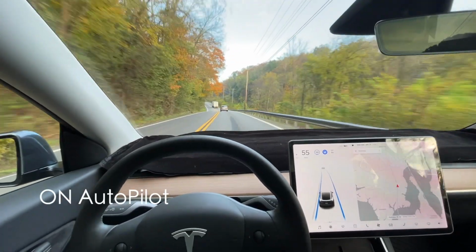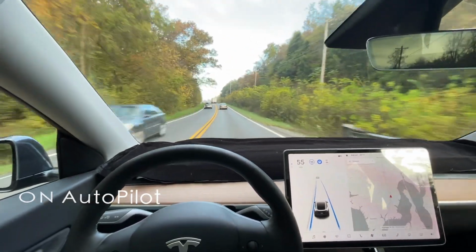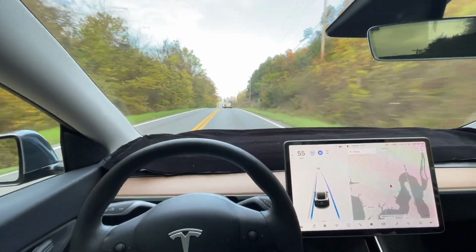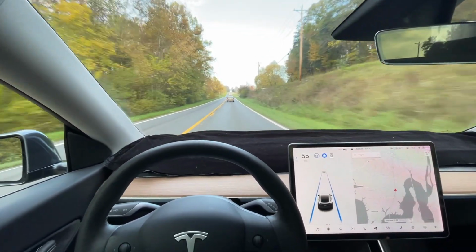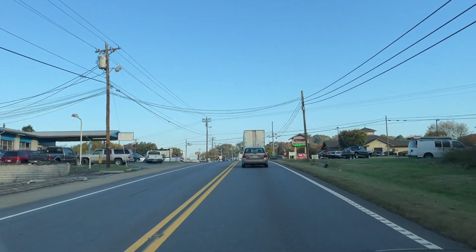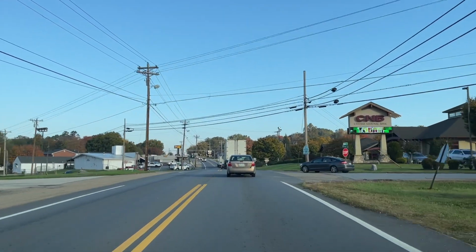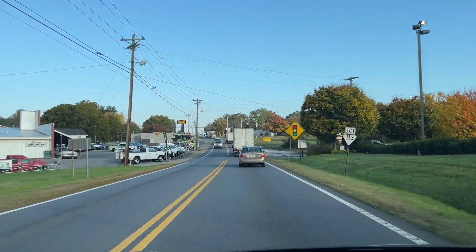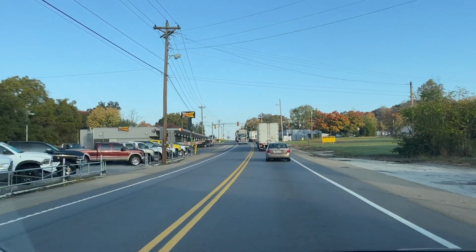Autopilot's one of those things that you can run on two-lane roads, you can run on highways, and as you see, I usually run autopilot just about anywhere I can, especially if it's a long road. This road takes us all the way up to Corbin, Kentucky, and then on to London, where the supercharger is. This is the town of White Pine, Tennessee. They even have a Sonic. How about that?